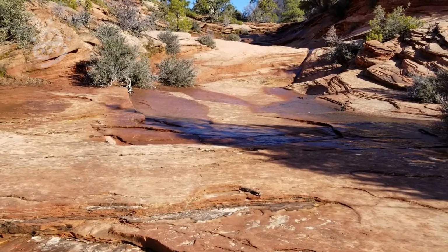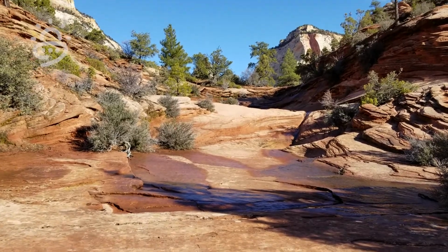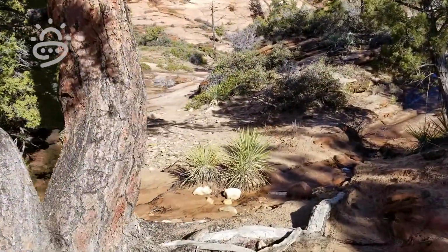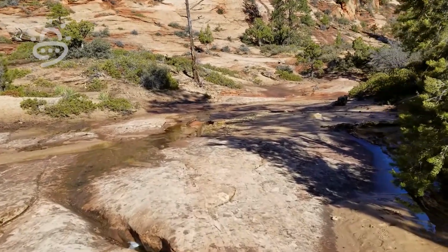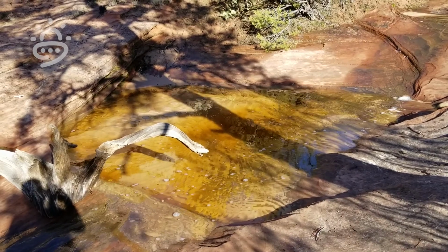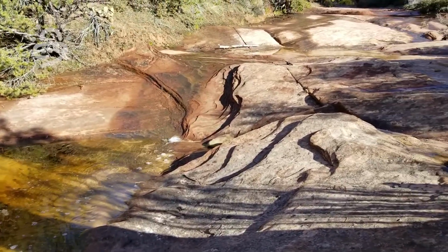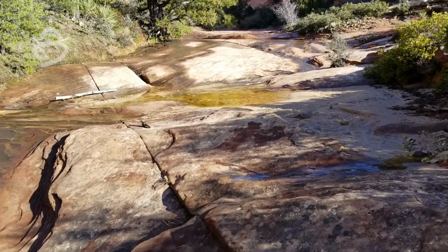This hike works is you essentially follow the intermittent stream as far up as you can go. One of many pools, and fortunately we get to see it with water. It's an incredible sight, a very lucky time of year.